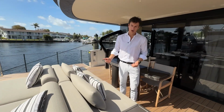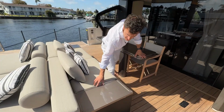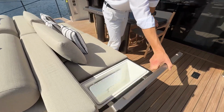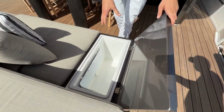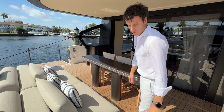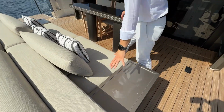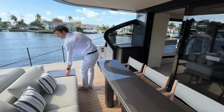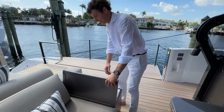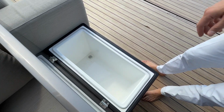Just forward of the sunbed, we do have a sofa, which is part of the alfresco dining area, which features on the starboard side a refrigerator with a draining system. This way you can have either your beverages or put some ice that will stay cold, and add whatever you need. On the port side instead, we do have just a drain ice box, which also could be used for any need.